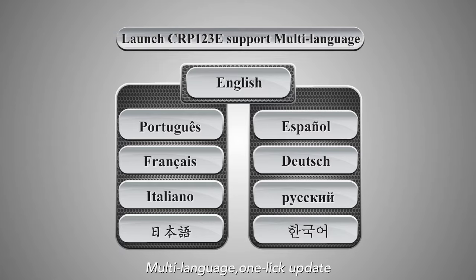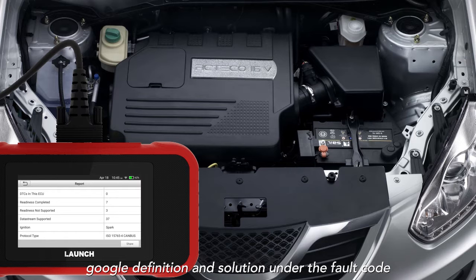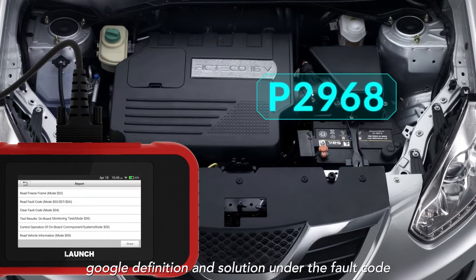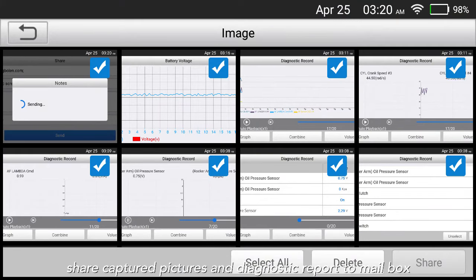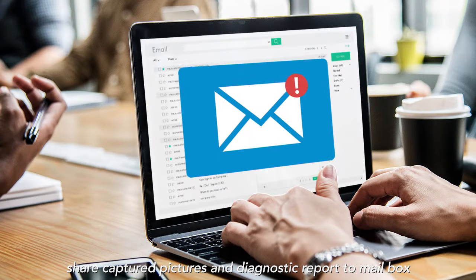Multi-language, one-click update, Google definition and solution under the fault code. Share captured pictures and diagnostic report to mailbox.